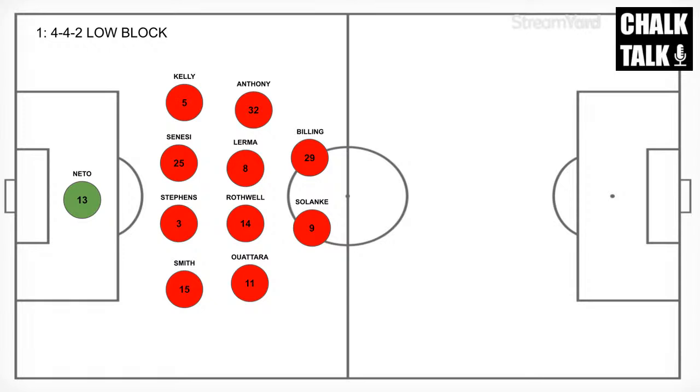Obviously, Vitality Stadium, a small, compact stadium with a really good atmosphere. And Bournemouth were happy to defend in this 4-4-2 low block with Billing and Solanke dropping in there to screen the pass into the midfield. And quite often, Billing and Solanke would be sat on Fabinho, trying to stop him dictating play.